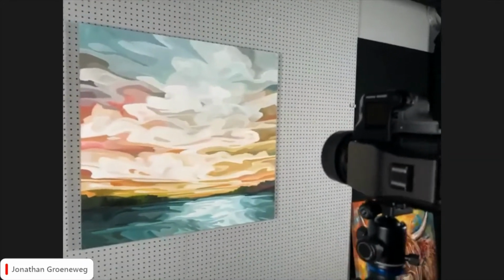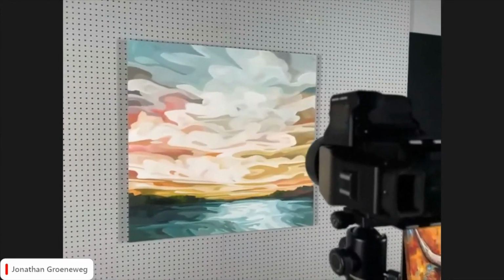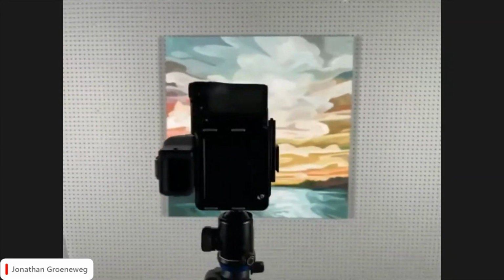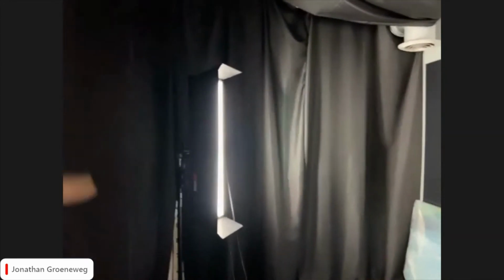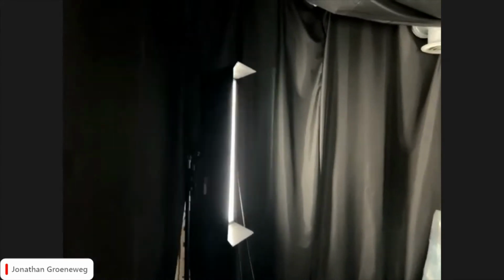So we can essentially make perfect one-to-one reproductions of original artworks using this setup, or just provide really, really high quality documentation for archiving purposes and that kind of thing. Otherwise, the lights here are Photon DTXL lights.